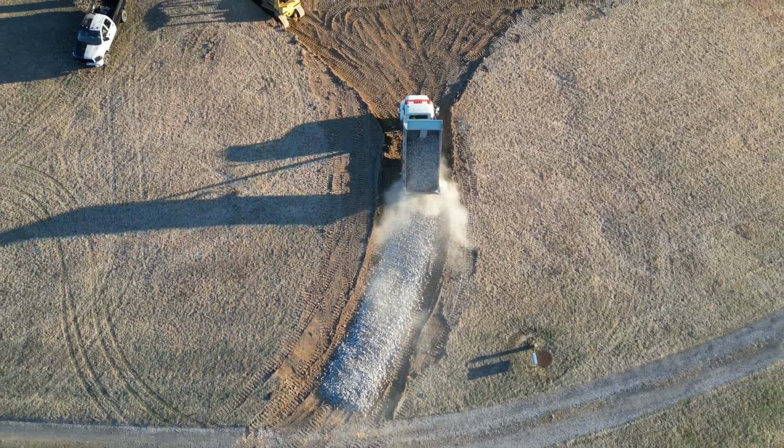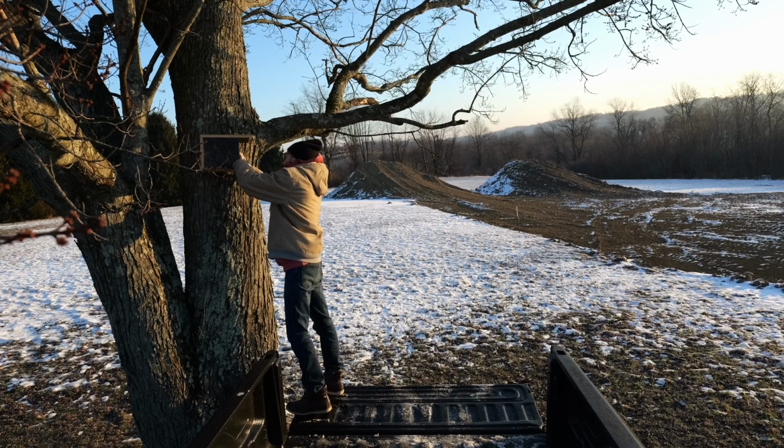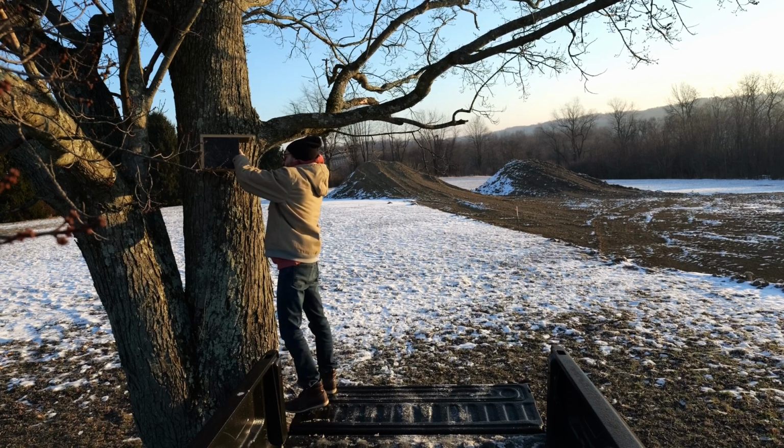So right now I'm setting up the GoPro to get a time lapse. It should be a pretty cool process, so let's check it out.